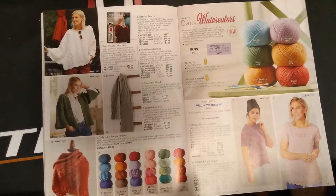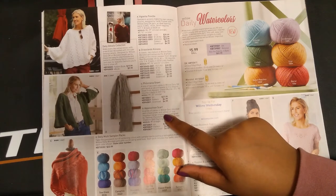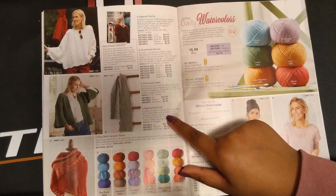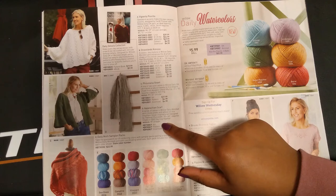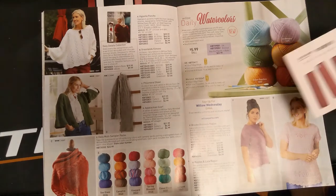What about that other one I was looking at? D. Appalachian Scarf. A series of cables in Willow Daily worsted yarn creates peaks and valleys on this mountain range-inspired scarf designed by Teresa Sinoweth. 10 by 60, requires 3 balls in 0065 sterling heather. Also on streets. Not too bad. I will flag this page for both of them.